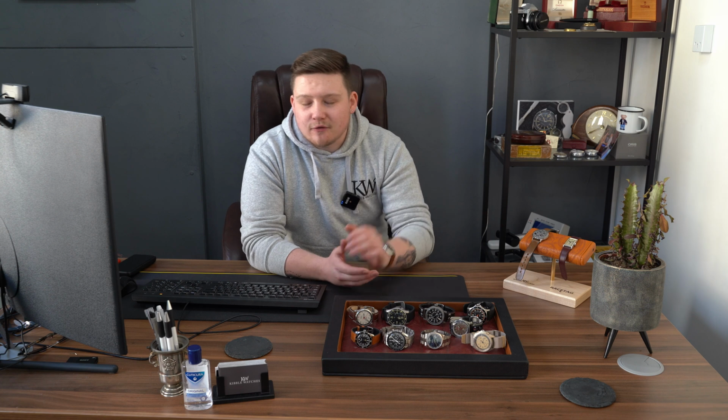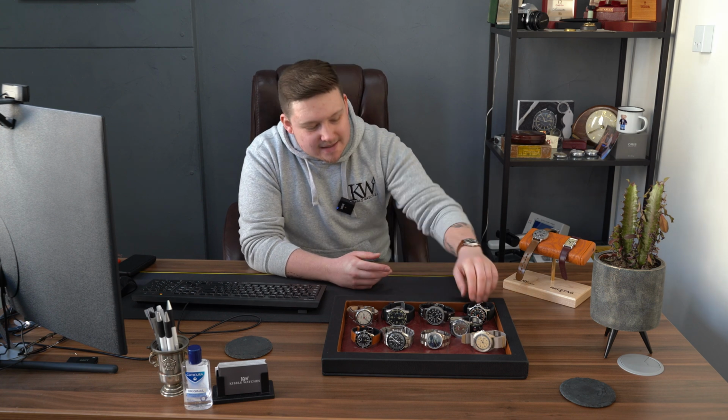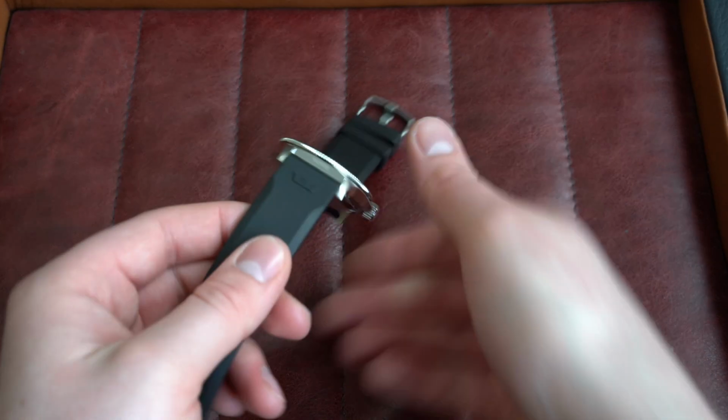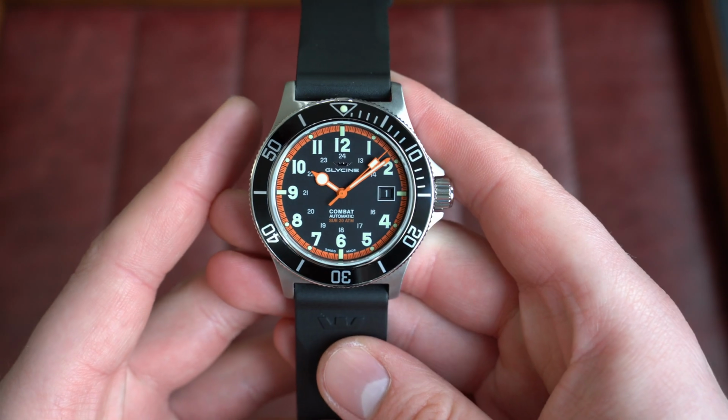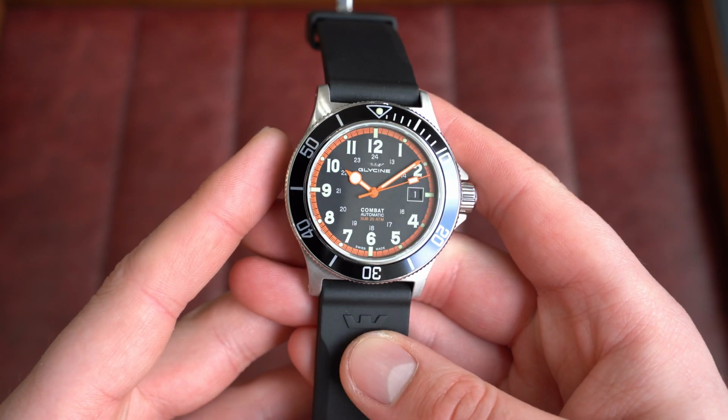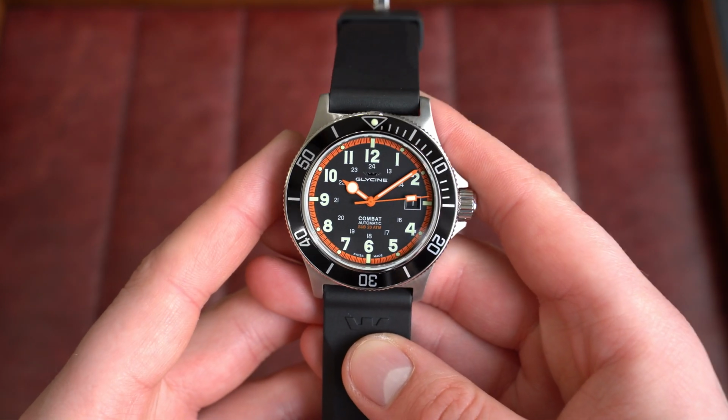And that leaves the final watch on the table. That is the Glycine Combat sub. Let's have a closer look at this awesome timepiece. Next up is a watch I always love getting in because these are so good for the money. There's no question about it. That is the Glycine Combat sub series.